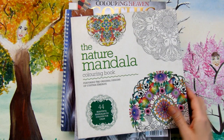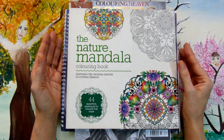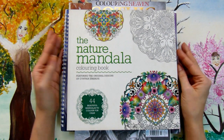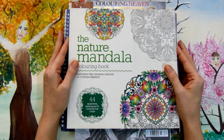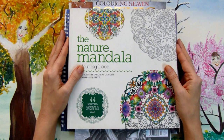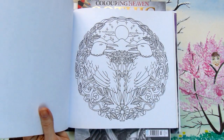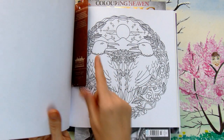The Nature Mandala by Cynthia Emerly. I was checking this book for the octopus prompt, and somehow I missed the illustration with it, and then I saw someone colored it, and I was like, wait a minute, I have checked this book and haven't found one, but then yeah, there he was. And now I checked for crows, and here they are. This mandala type illustration with two crows, quite big, and I'm not that good at coloring such big birds. I could try, of course.